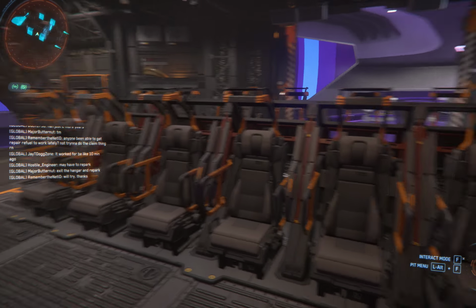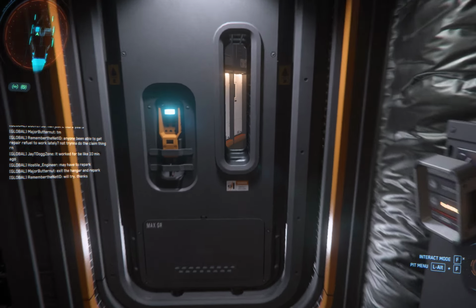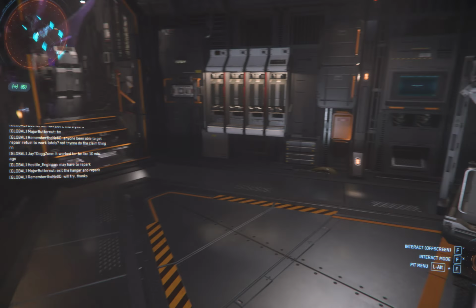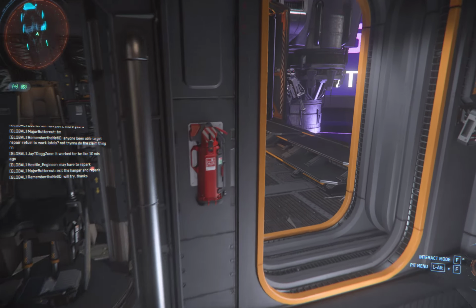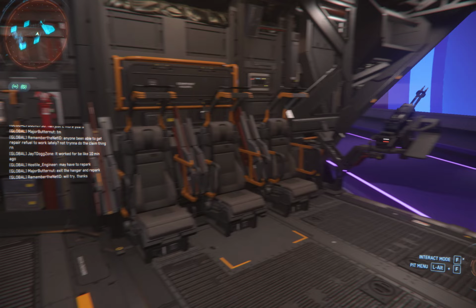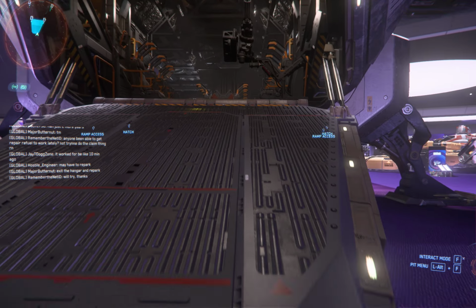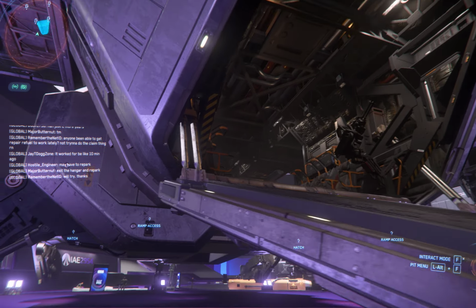When it first came out, if you fully loaded your Cutlass Steel, you would literally have everybody on the server on the ship. Now I think server loads are getting larger, so you can't quite do that, but it's still a lot of people you can put on a ship.